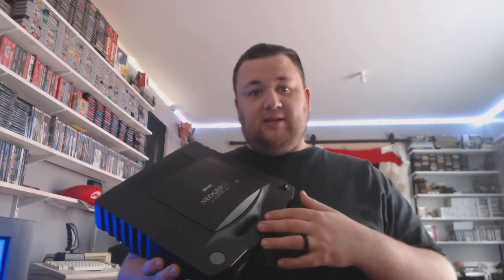So I wanted to buy one, and then I was going to mod it, because the Neo Geo CDs are all region free, so you don't need to mod it to play Japanese games. But there is a mod you can do that's fairly simple that plays all the Japanese games in English, it just puts the text into English. So that's what I wanted to do.